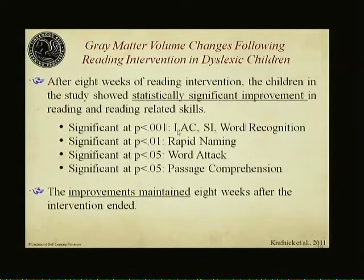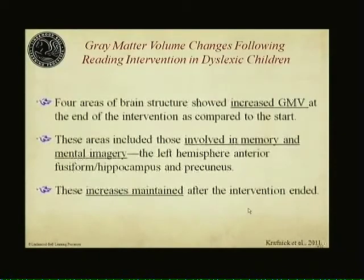So particularly we saw a lot of change in all of these different areas that we measured. I've already mentioned that. But in addition to that, there were 4 brain structures that showed significant increases in gray matter volume at the end of the intervention period, or the instruction period, as compared to the beginning. So time 1 to time 2 increases. And these are areas that are involved, importantly for us, in memory and particularly important in mental imagery.